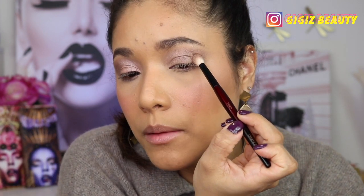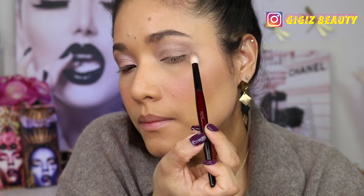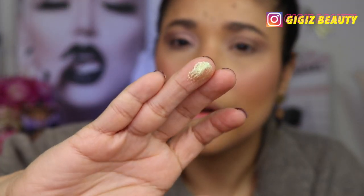This shade is just very soft. It doesn't give me much dimension, not as much as this one does. So I am going to apply just a little bit of the deeper shade in my outer V. Alright, that's that. And then I'm going to go into this shade. So this is the chrome shade they're talking about. Let's apply it and see.